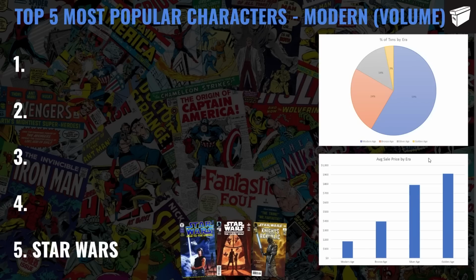Of course, you have Star Wars Heir to the Empire, first appearance of Thrawn. You have Star Wars The Clone Wars #1, first appearance of Ahsoka. You got first appearance of Revan. A lot of speculation now going on in this era, and there's a lot of great Star Wars keys that are out there.